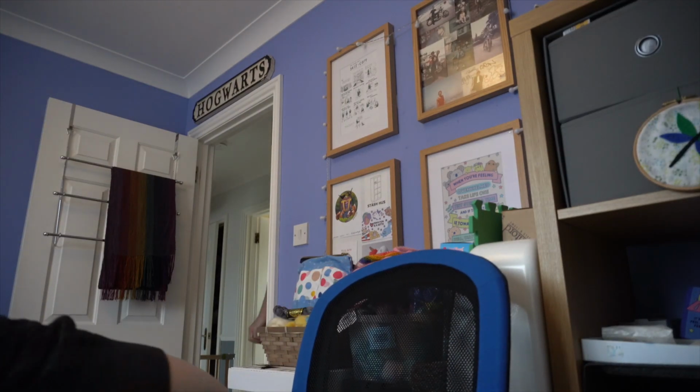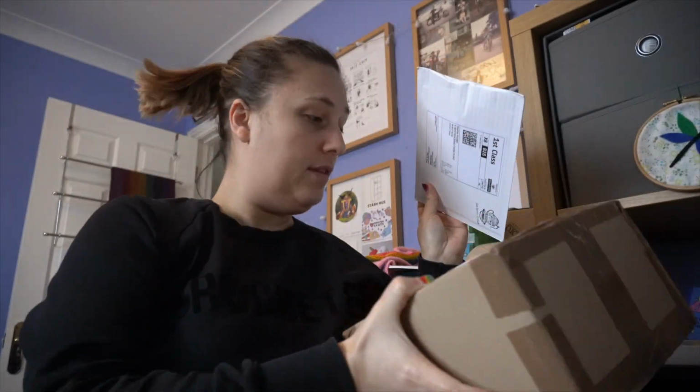We have, wait a minute, he's moving the parrot, post. Careful not to show addresses. I'll open the small one first. This is from the Corner of Craft.